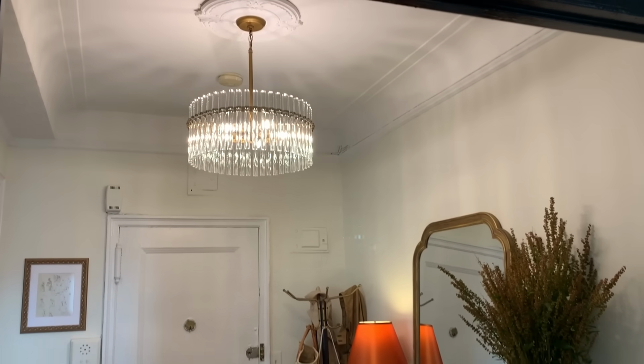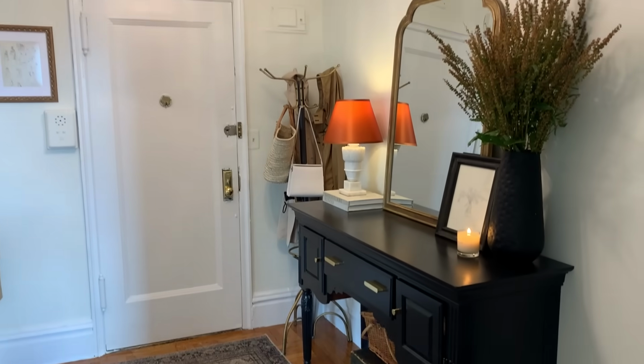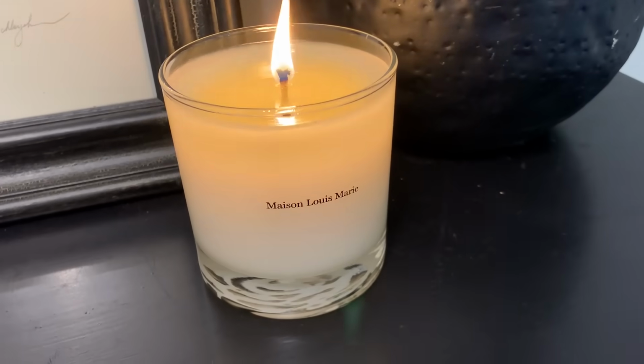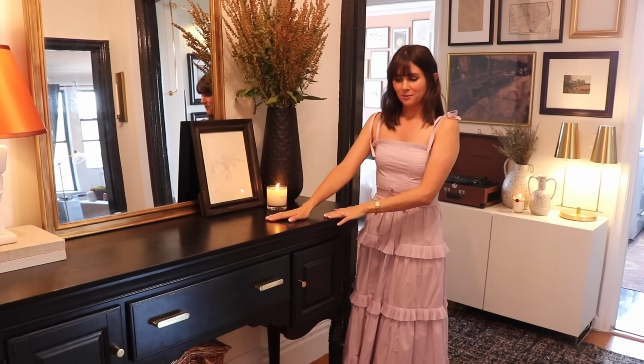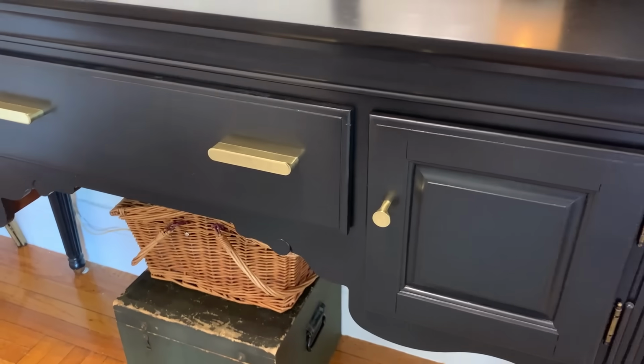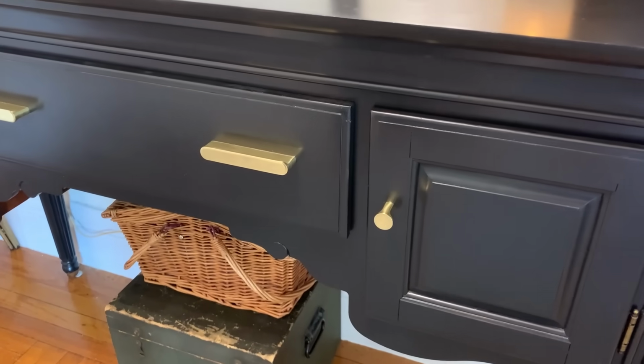This piece of furniture was something that when I realized we had a wall space for it, we were so excited to bring it. This was actually Ryan's grandmother's. We painted it black and refinished it, and then also updated it with some hardware, and it's a storage piece, but also something sentimental that we were able to bring with us.